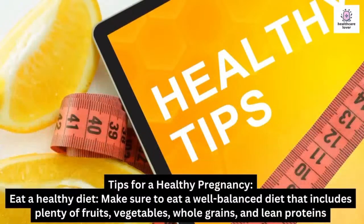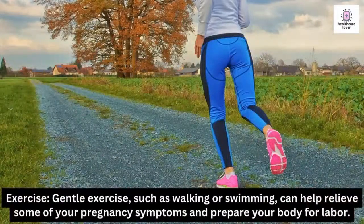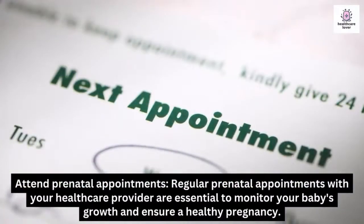Tips for a healthy pregnancy. Eat a healthy diet. Make sure to eat a well-balanced diet that includes plenty of fruits, vegetables, whole grains, and lean proteins. Stay hydrated. Drink plenty of water and other fluids throughout the day to stay hydrated. Exercise. Gentle exercise, such as walking or swimming, can help relieve some of your pregnancy symptoms and prepare your body for labor. Attend prenatal appointments.